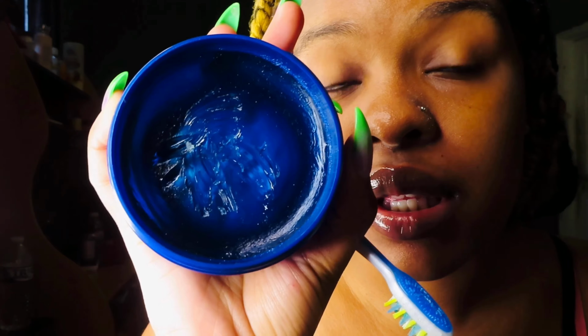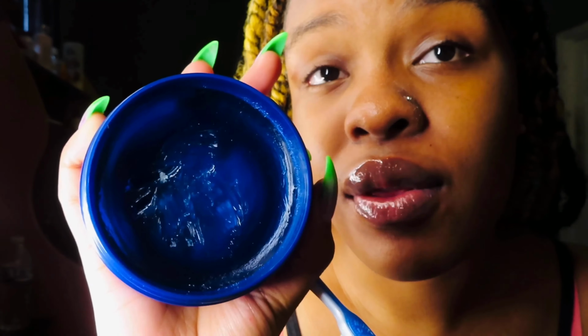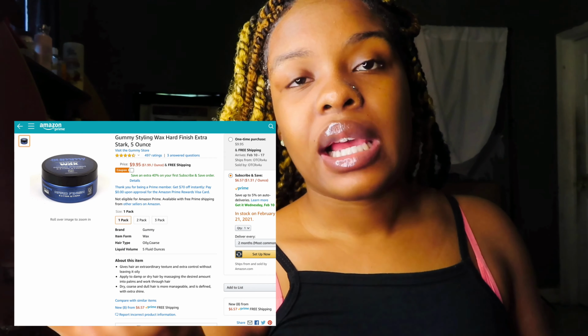This says it's a styling wax, but it's basically an edge control, as you can see with the consistency. It smells like oranges, and the hold on this is so bomb. I was looking through the reviews, and people with natural hair use it on their edges, and they use it all over their hair to slick it back when they're doing slick styles. So I was like, I definitely gotta pick this up. I only paid $7 for this. It was originally like six something, and then they had taxes on it, so $7. But that's not bad for $7.